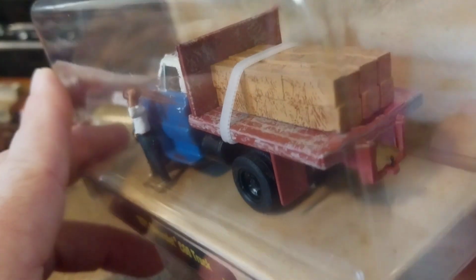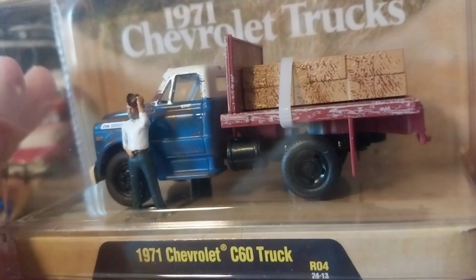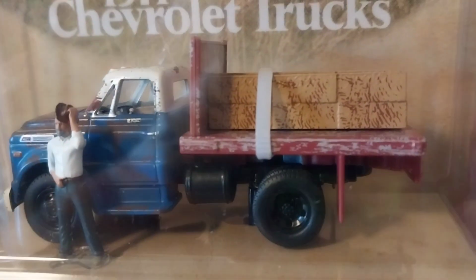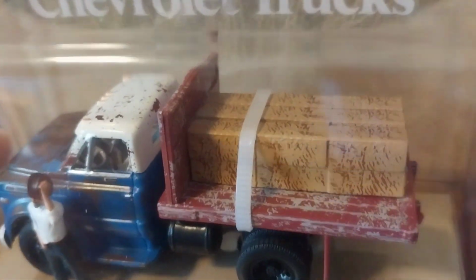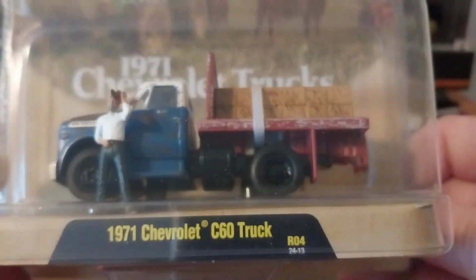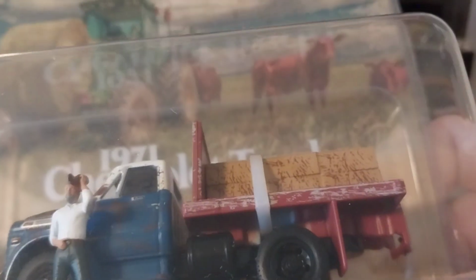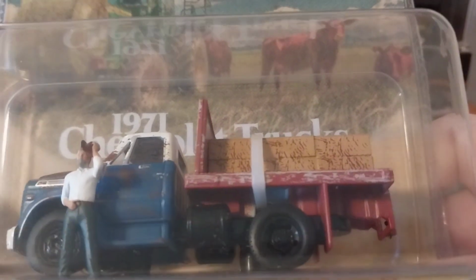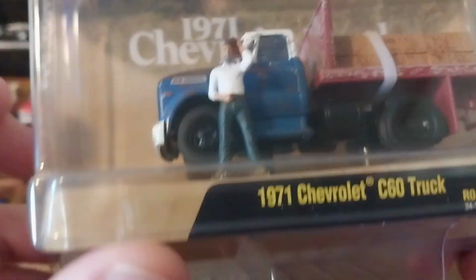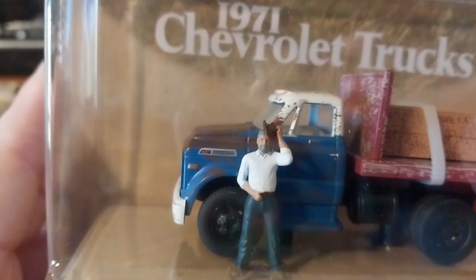It has a load of large beams on the back of it, I think. Maybe it's supposed to be hay. Yeah, maybe hay bales. I'm not sure what it's supposed to represent. But anyways, because it's on a farm, maybe it is the hay. So anyways, I'm just happy to have this one to put in my diorama here. Looks pretty cool. And I got another guy to put in the diorama.